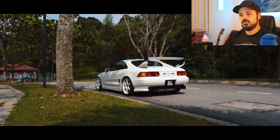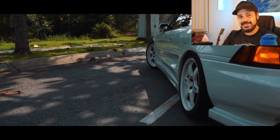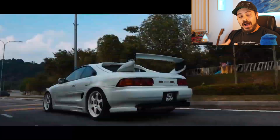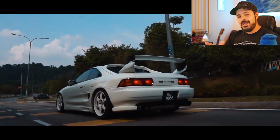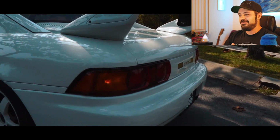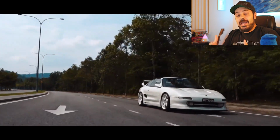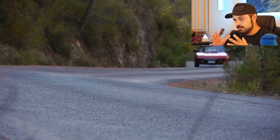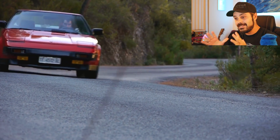The second generation MR2, called the W20, was introduced in 1989, but first came to the US in 1990. It was longer, wider, and more powerful than the W10, with some calling it a baby Ferrari or a poor man's Ferrari, since the design of the car was, as you can tell, strongly influenced by Ferraris of the time and had a more Italian vibe, specifically if you compare it to the first generation MR2. You could now get the MR2 with a 2-liter turbo engine producing 200 horsepower, and this was the standard engine here in the US. The car could sprint from 0 to 60 in around 6 seconds.